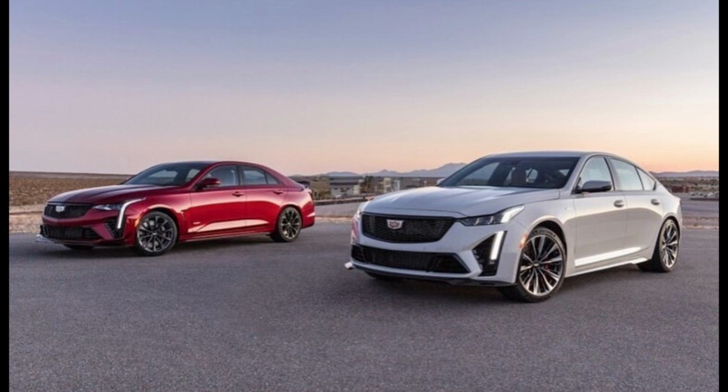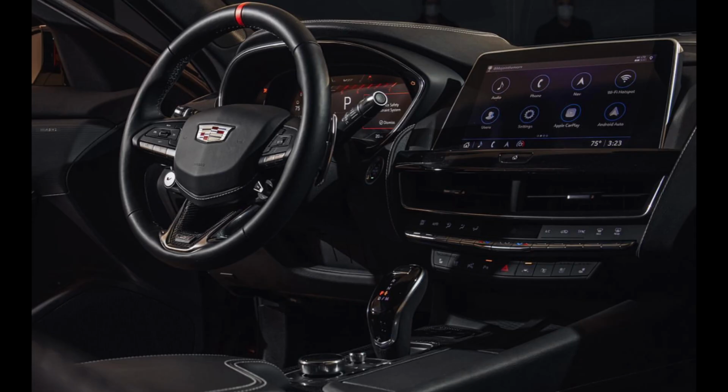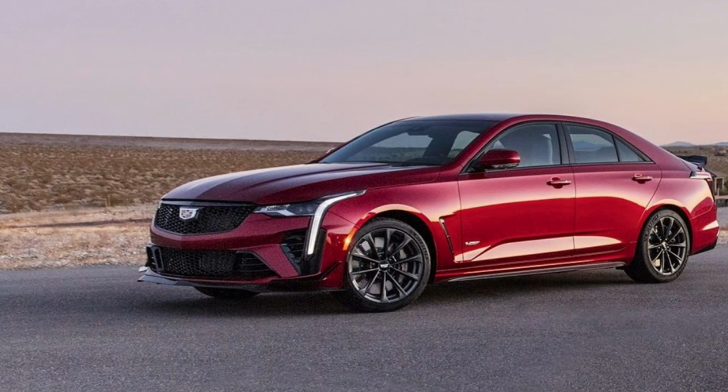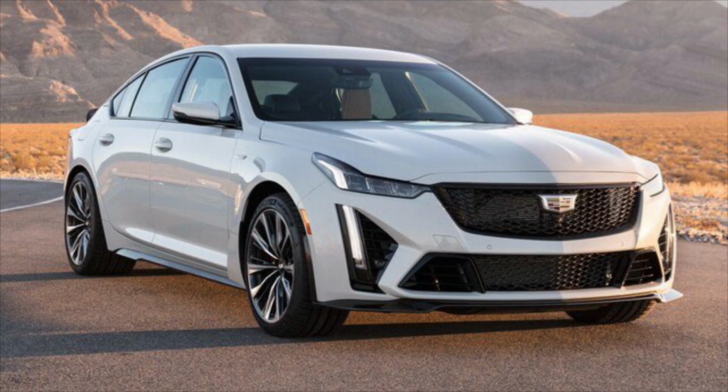And you can reserve either one of these 2022 CT5-V BlackWings or a CT4-V BlackWing, whichever one you prefer. But honestly, I would just go for the CT5-V BlackWing because it makes over 600 horsepower. The starting price for the CT4-V BlackWing is $59,990. The CT5-V, of course, is going to be more expensive with a starting price of $84,990. And they won't be available until the summer of 2021.